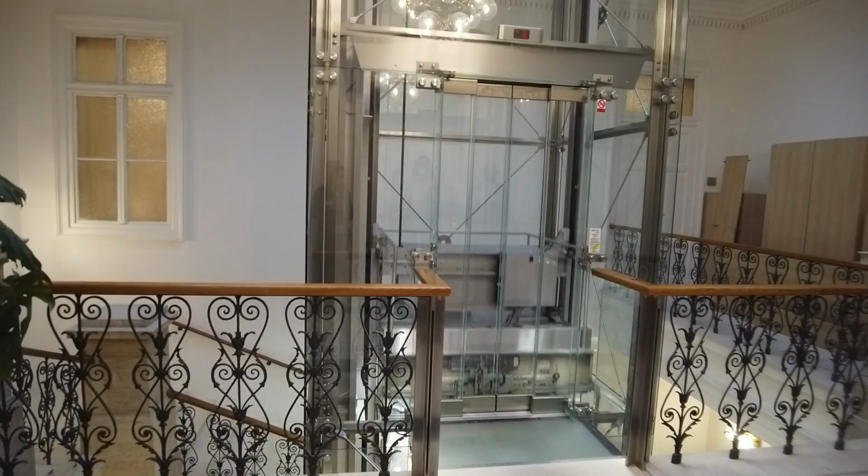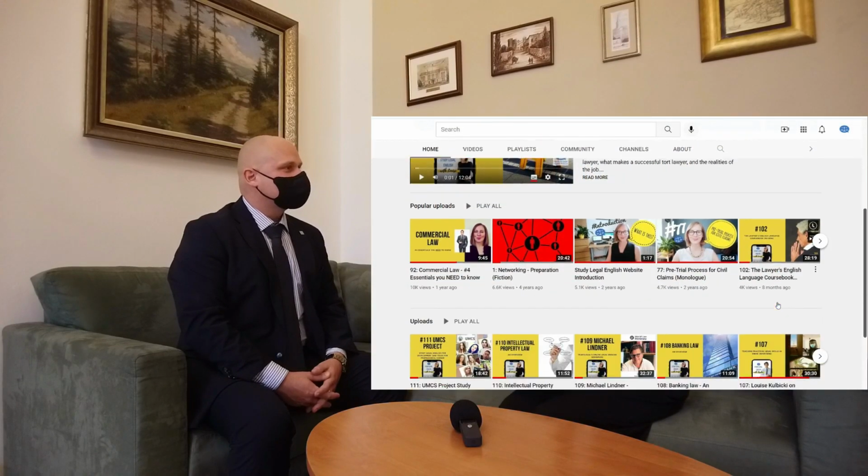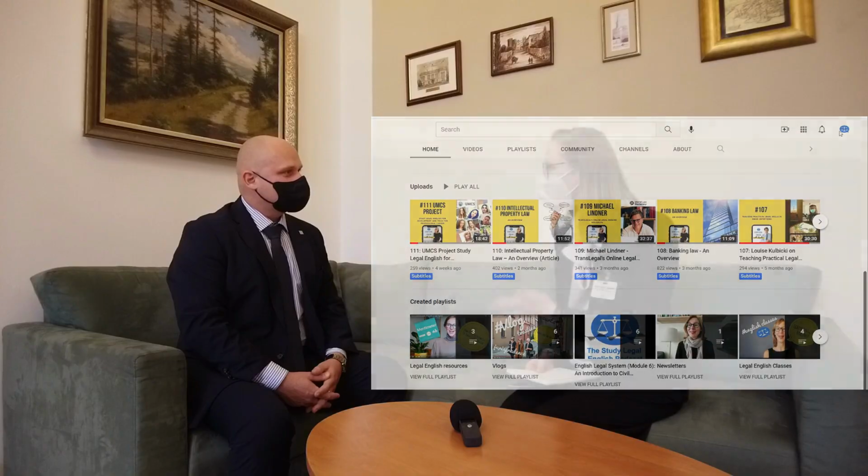We then take this modern glass elevator to reach Vlastimil's office, where I interviewed him about his work as the Secretary General of one of the Czech Republic's most important courts, the Constitutional Court. You can catch that interview in another podcast, and I highly recommend you check it out.